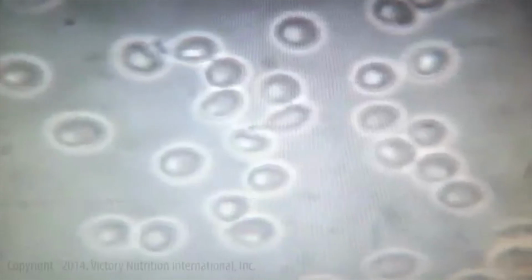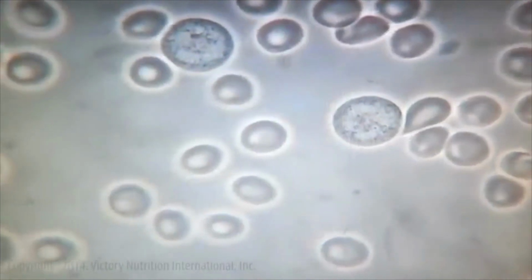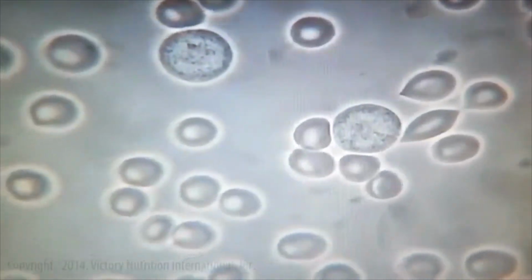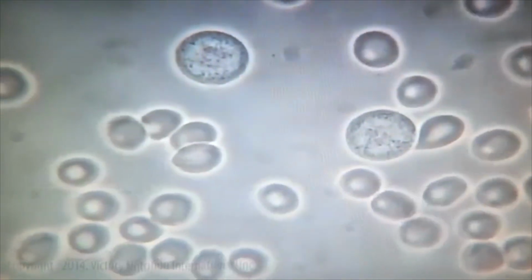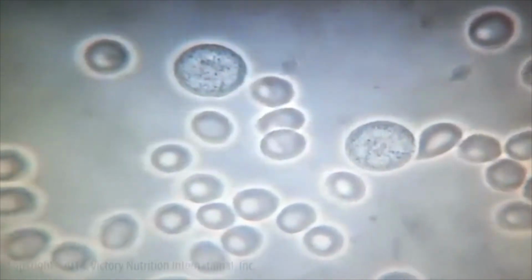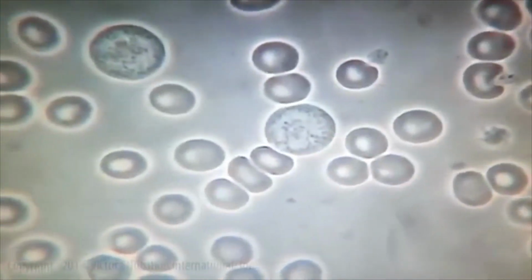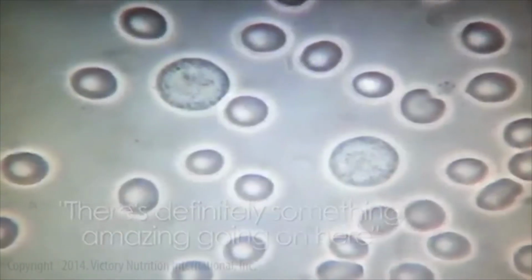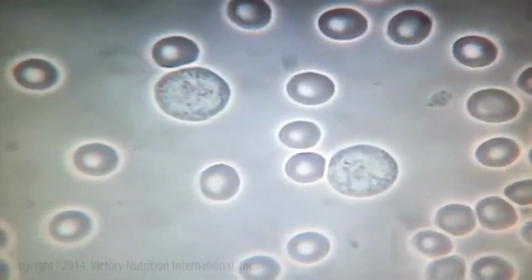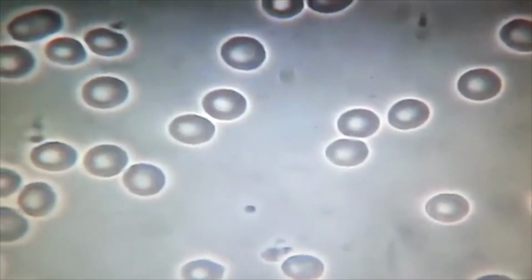Okay, this is 5 minutes after taking the multi, and we've restored the negative charge. The red blood cells are very loose, free-flowing. There's 2 neutrophils, one in the top left corner, one in the bottom right corner, and you can see that the neutrophils are 4 times bigger. It's been 5 minutes. To me, that's absolutely amazing, and I've been doing this for 14 years. I've done over 40,000 sessions. I've never seen a product that changes the blood. I've certainly seen it changing in 3 and 4 months, but not 5 minutes. So there's definitely something amazing going on here. And again, the white blood cells are 4 times as big. The red blood cells are loose and free-flowing. Almost looks like somebody totally different's blood.